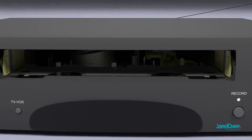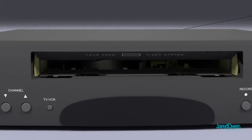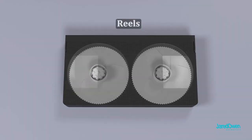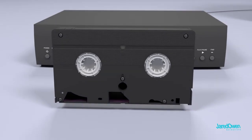I remember thinking, how does it work? So this video is an attempt to satisfy the curiosity that I had when I was younger. First, let's take a look at the VHS cassette tape. You can see two reels inside. From the bottom, you can see how the VCR will spin these.